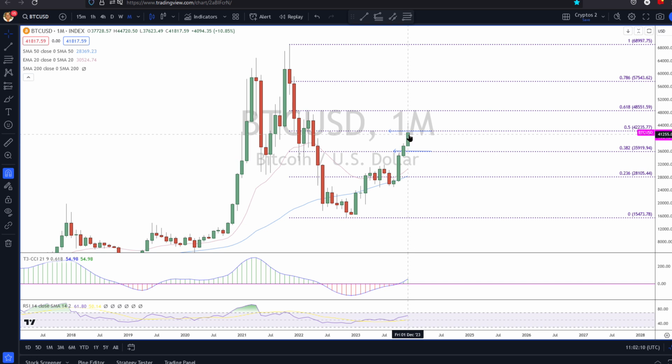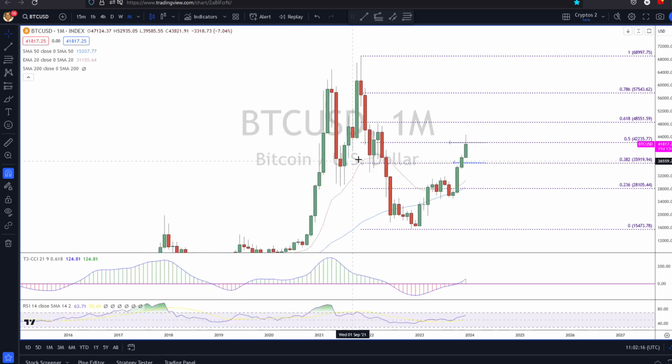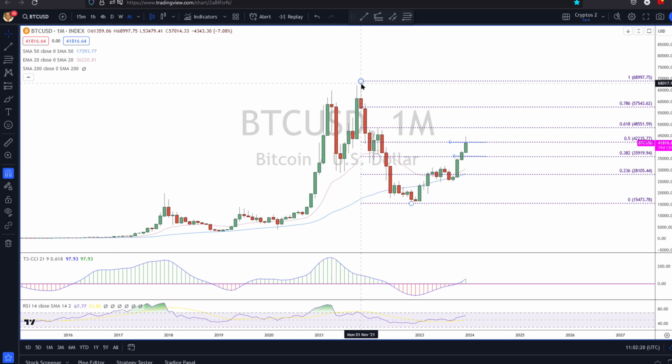Now, the thing about these big levels, which would be a bearish reversal level, and potentially this means that this whole pullback that we had from November 2021 to October 2022 was just the first leg of a bigger three-wave correction. So yeah, that wouldn't be so good, would it?